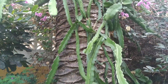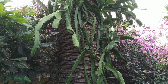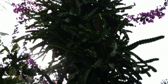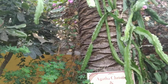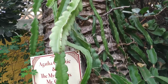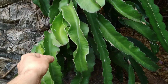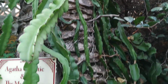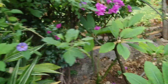Well, here we have some dragon fruit cactus. This is not a dragon tree. The cactus is a vine which is growing on the 6 meter tall stump of a palm tree, most probably a Canary date palm. So this is the cactus where the dragon fruit, the pitaya, comes from. Yeah, there are a couple shriveled up flowers here, but you get fruit basically only with artificial pollination.